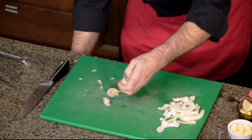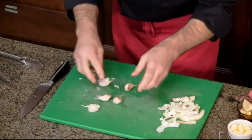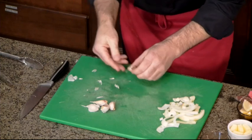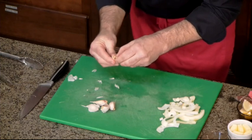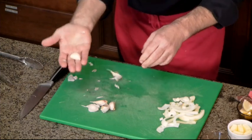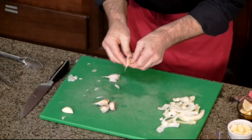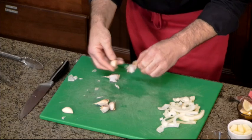All right, we have several of them. Now, that's kind of the easy part. Where do we go from here? I like to smush it, all right? And when you do that, the garlic pops right out. We'll do it again. I don't know that we need all this garlic, but just in case, I'm going to go ahead and do it.